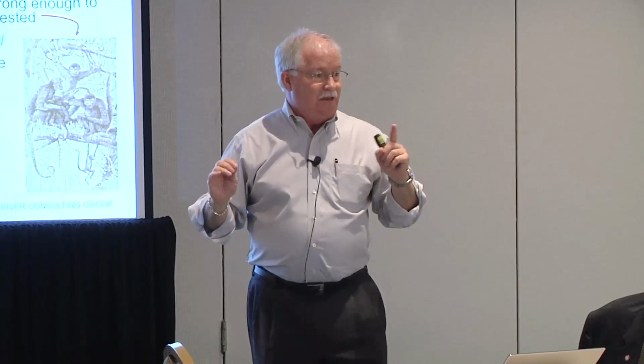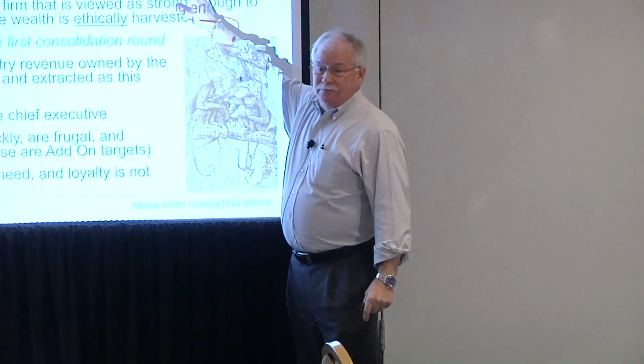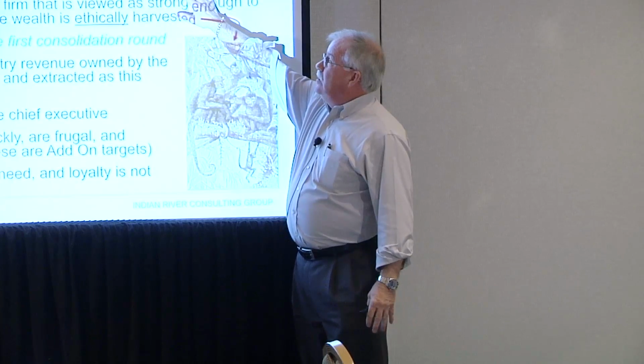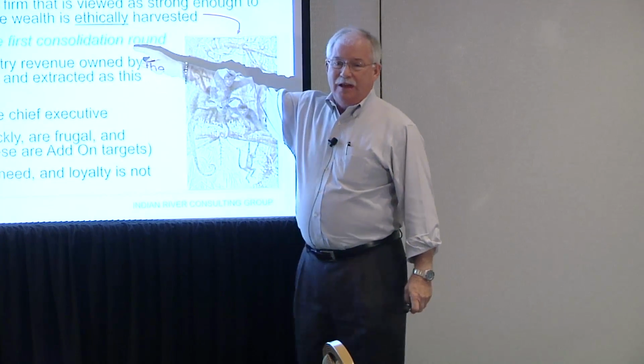Now, here's the key thing. When private equity companies get this return, I'm going to show you how the math works. They're going to sell these companies, but here's what they basically do. This is called ethical harvesting.